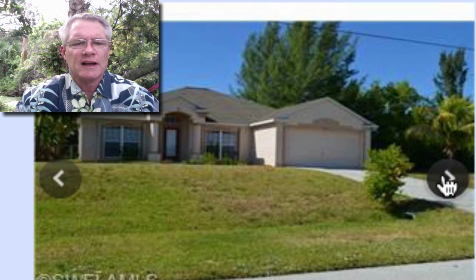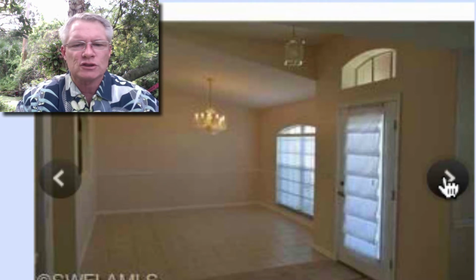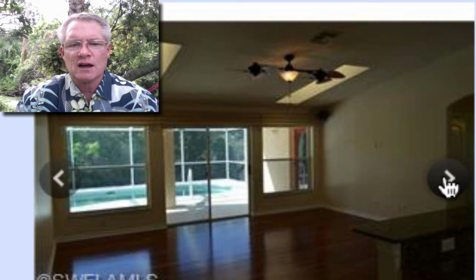Now this home here is a little less, 289 Southwest 17th Avenue in the Cape, four bedroom, two bath, built in 2002. So this is a newer home. Four bedroom, it's off of Chiquita, which is down in Southwest with a pool on a canal.